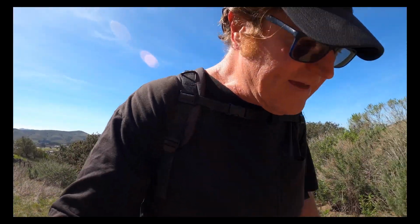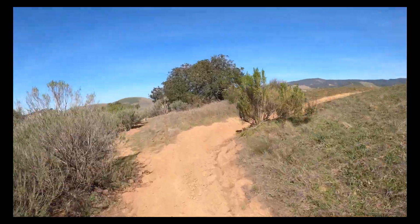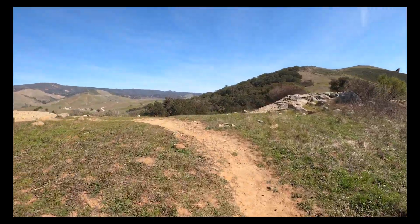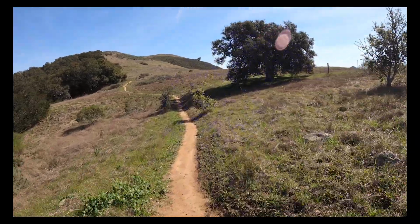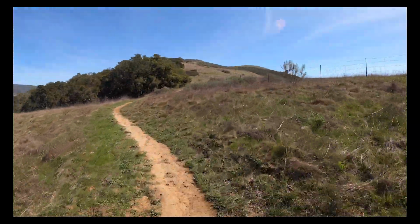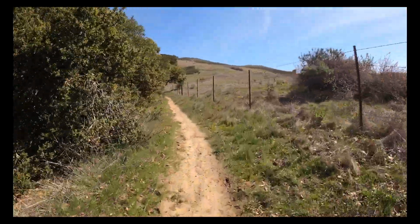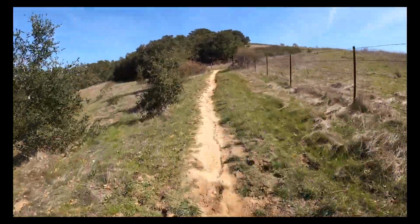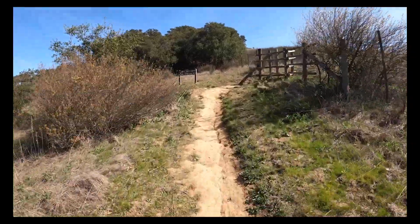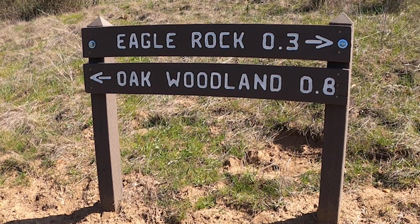So I thought this Eagle Rock trail was an offshoot trail, but I looked at the map. It looks like it's part of the loop. So this obviously is where the Eagle Rock summit separates from the regular loop, and I have to check this out.